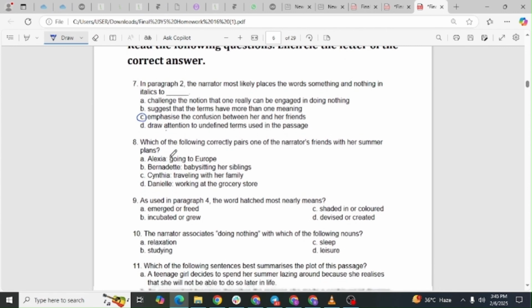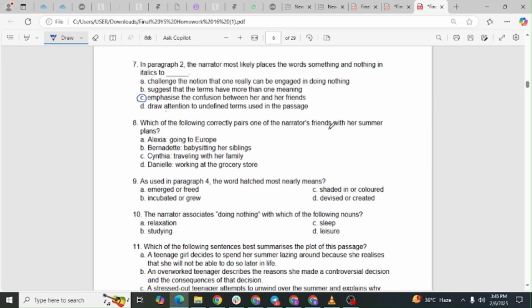Question 8. Which of the following correctly pairs one of the narrator's friends with her summer plans? Option A. Alexia, going to Europe. Option B. Bernadette, babysitting her siblings. Option C. Cynthia, traveling with her family. Option D. Danielle, working at the grocery store. The correct answer is option B.